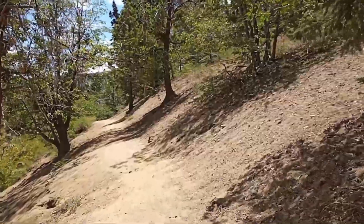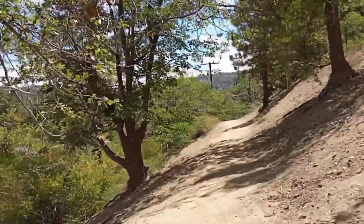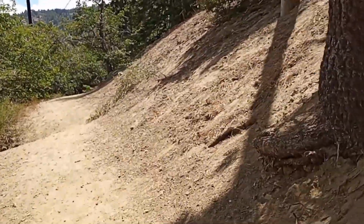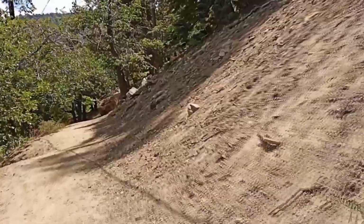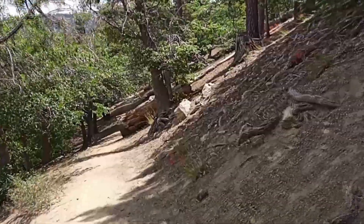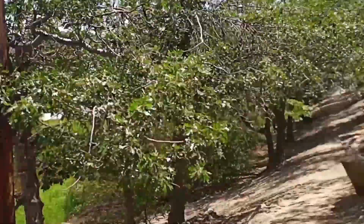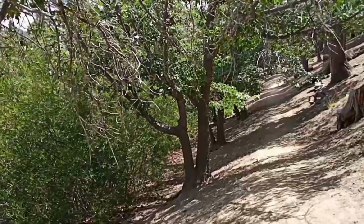Other than some woman who had a dog that was not on a leash, this was a very nice hike. I really like coming to this lake. It's always so peaceful here. And this hike is so easy to walk.